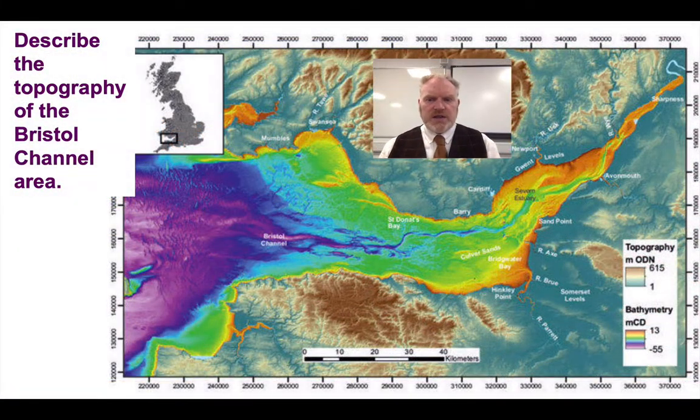Let's start by looking at the channel itself. This is a topographic and bathymetric map, so it's showing the height of the land and, crucially, the depth of the Bristol Channel. We know already that the Bristol Channel is a flooded river valley, formed largely during the last glaciation, where sea levels would have been lower, and the early River Severn was eroding this valley. And as sea levels rose, the seas inundated the channel, flooding the lower parts of the valley right the way up towards Gloucester.